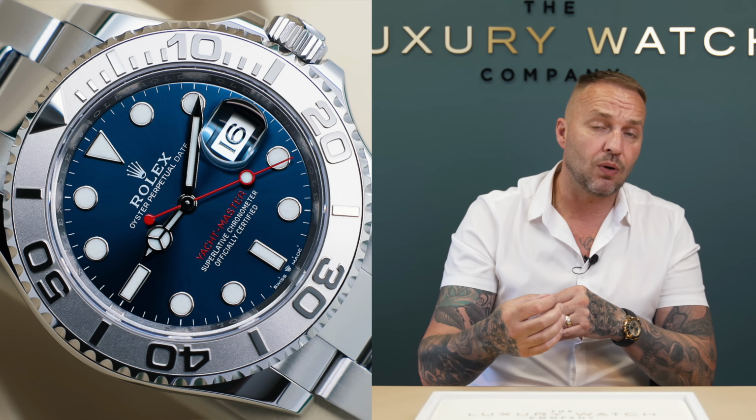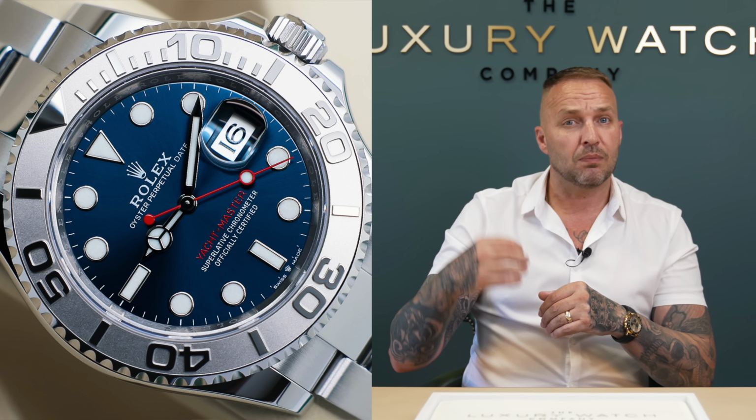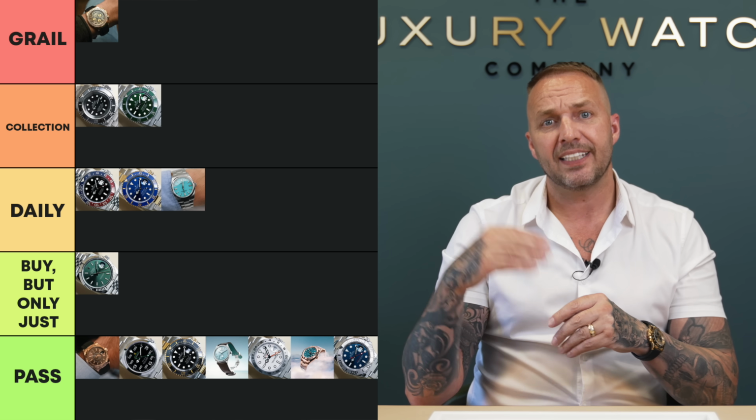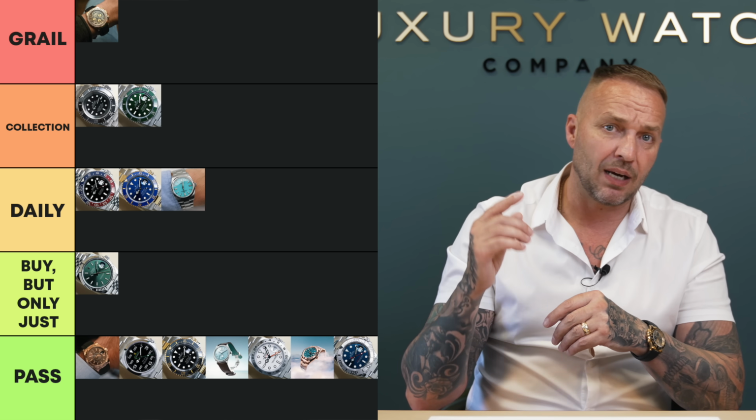The bezels do mark quite easily because they are platinum. So because I'm so far down the watch journey and with the company, and you know what we've been through with all the watches over the years, it is a 1,000,000% pass. I would never wear that watch.